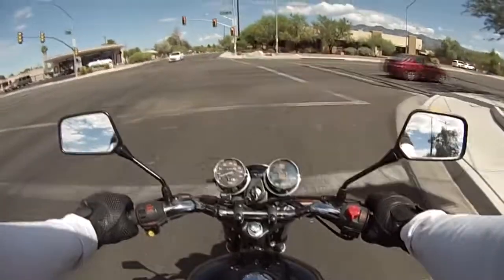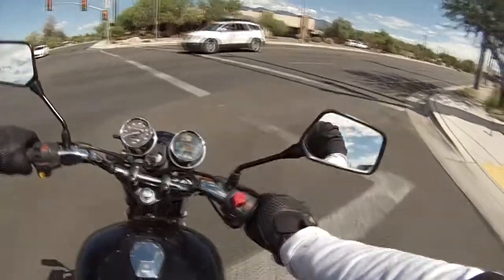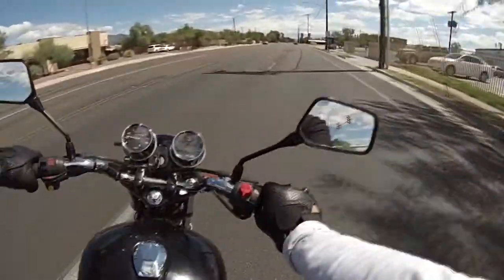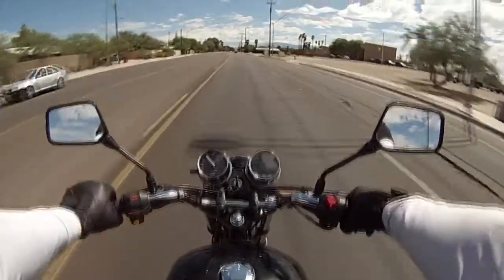I suppose I could always chuck a bottle of Seafoam in there, but throwing a bottle of Seafoam into a Honda CB isn't nearly as fun as just breaking out and going for a ride.